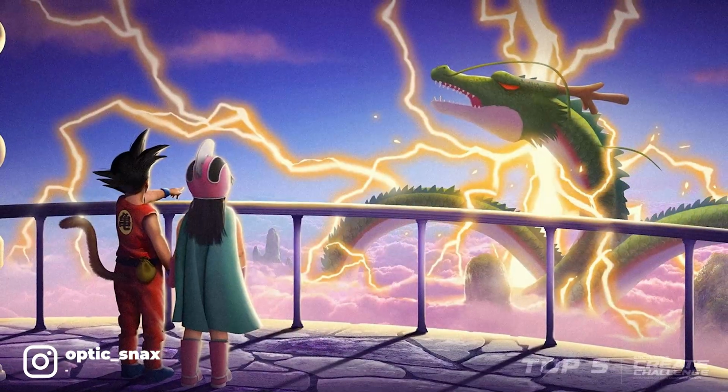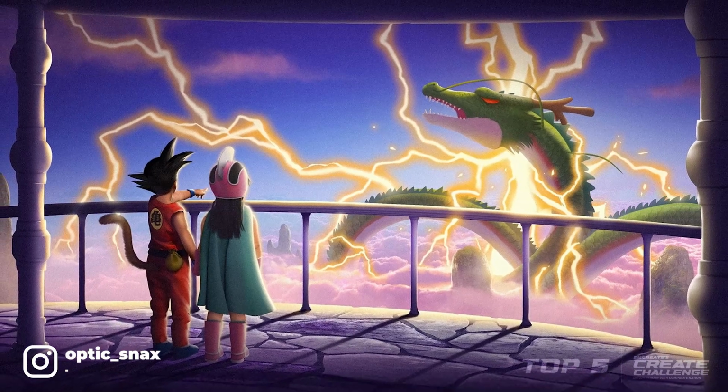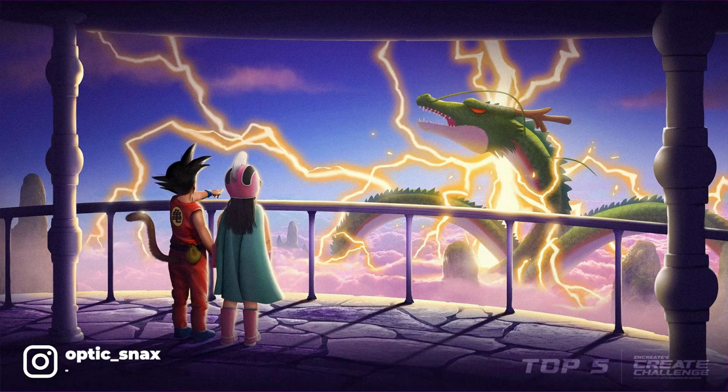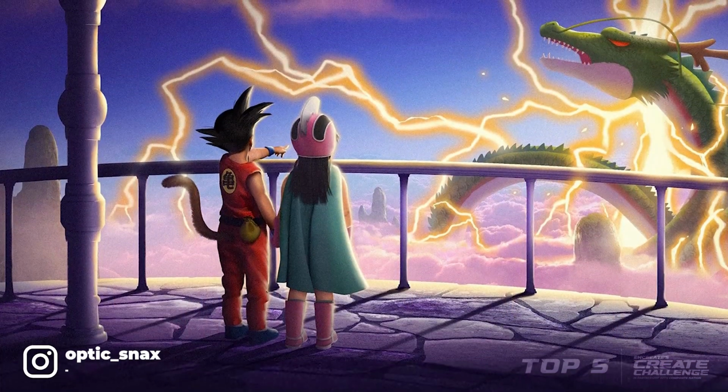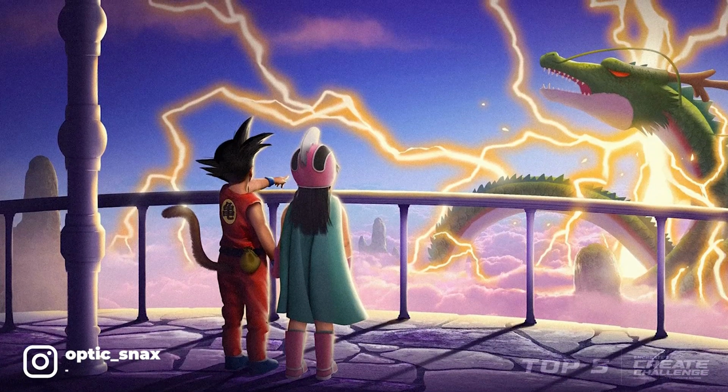Again, you might argue Dragon Ball is not an original concept, but here we feel the originality lies in executing that idea into something like the template that was given. I mean, come on, not only little Goku and Chi-Chi look adorable, but this composition looks just like a scene from the anime.